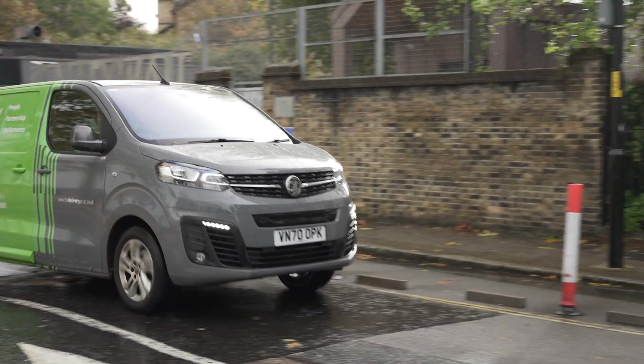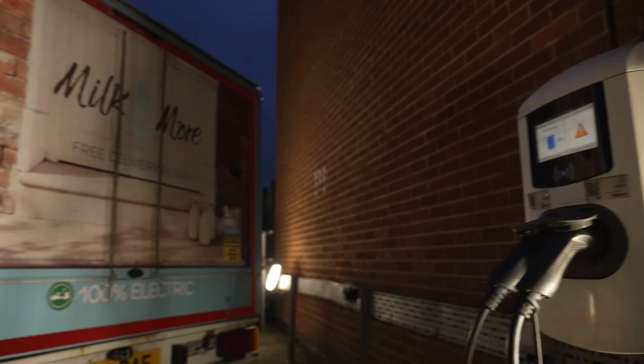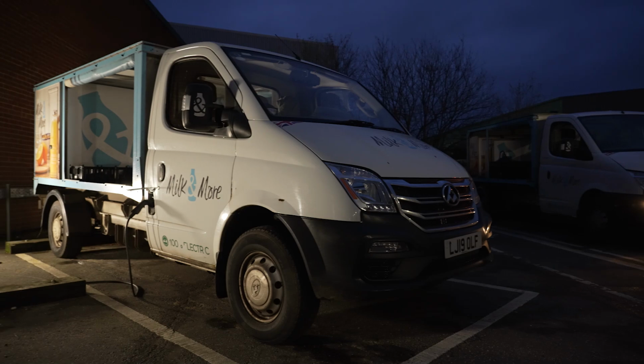In this video, we're going to consider what else we need to do beyond the vehicles in order to electrify our fleet. The vehicle's part one of the journey, really, I would suggest. It's all about being able to charge them correctly, being able to make sure you select the right power in the area that you're going to charge them.